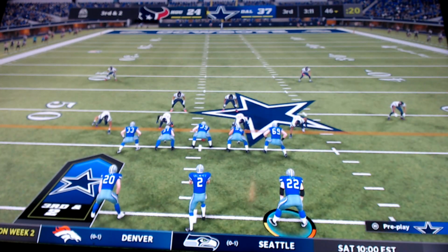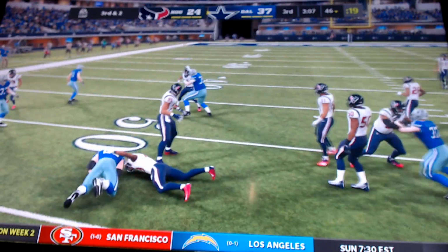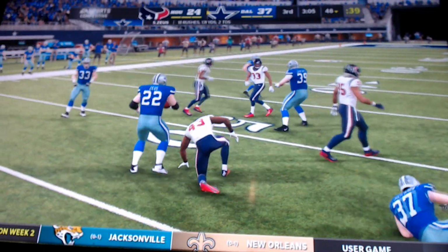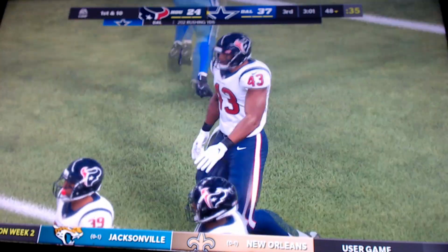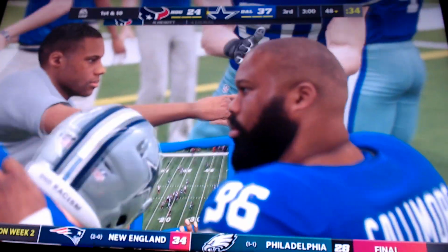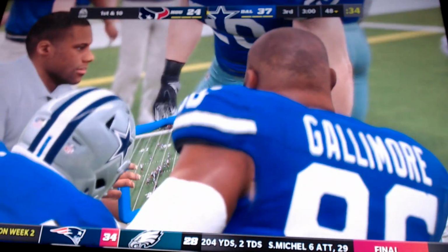Ball up to the 35 now as they come up on 1st and 10. And down right around the 32-yard line, 4 yards on the pickup. Good solid game, first down, not what you'd expect from a big guy carrying the ball.